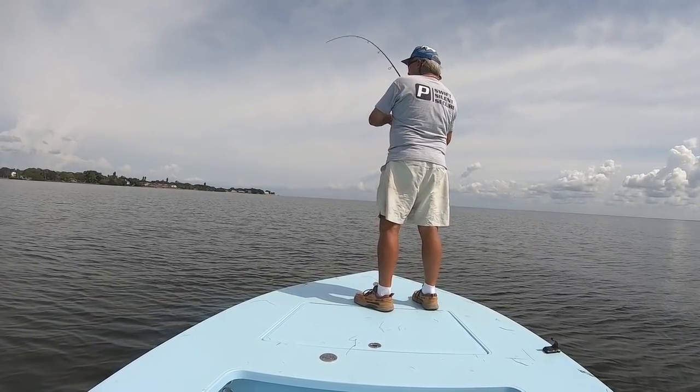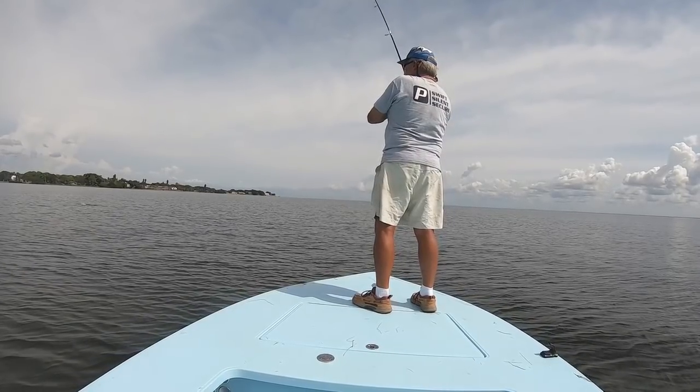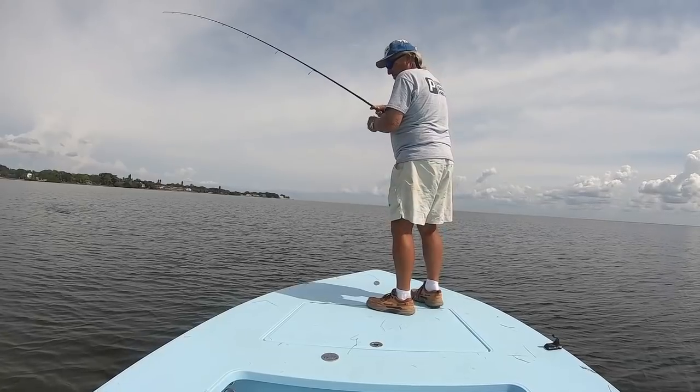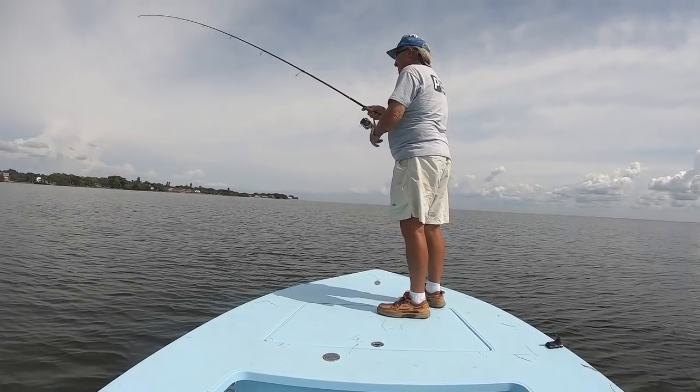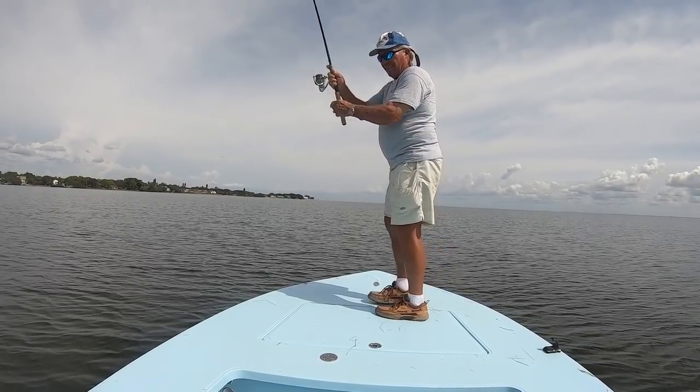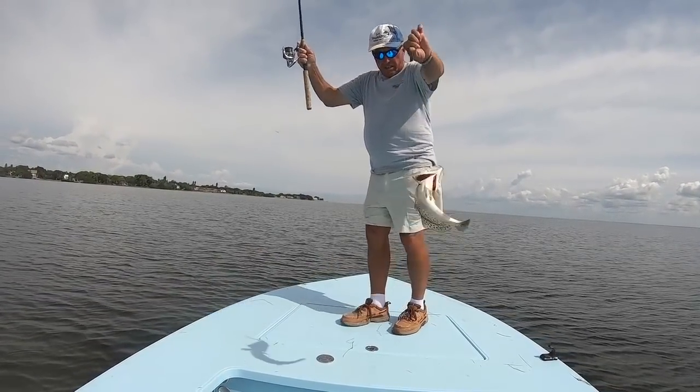There we go. Come on, trout. It's a trout. That's what we're looking for. I don't know if it's any bigger. It's got a bigger mouth. Probably not any bigger. Coming to you pretty quick. I don't think so. It's going to be the same as the other one, huh?